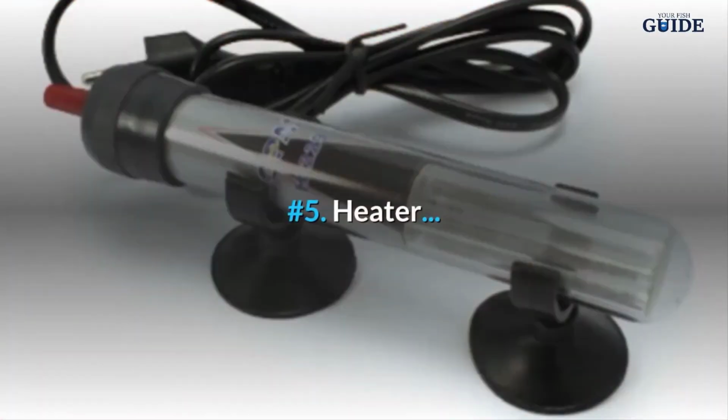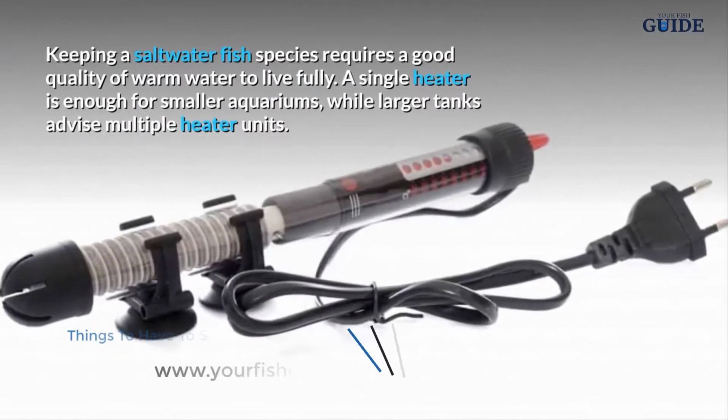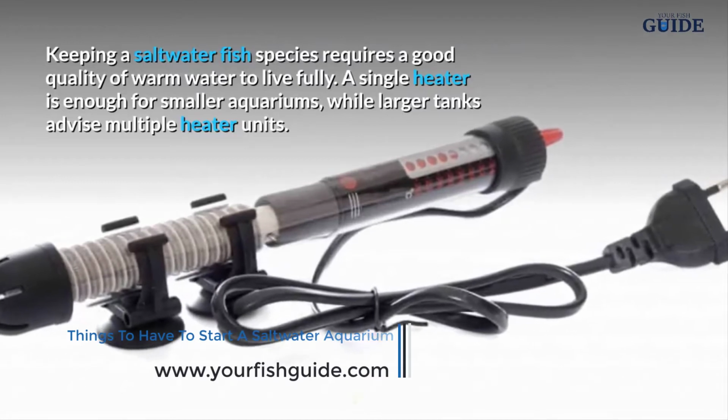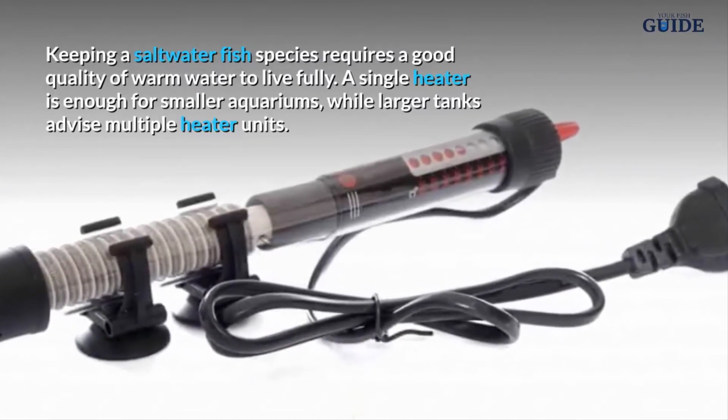Number 5. Heater. Keeping a saltwater fish species requires good quality warm water to live fully. A single heater is enough for smaller aquariums, while larger tanks advise multiple heater units.